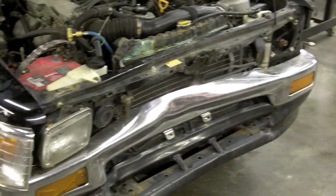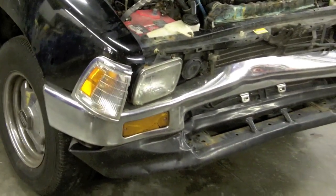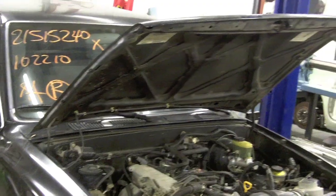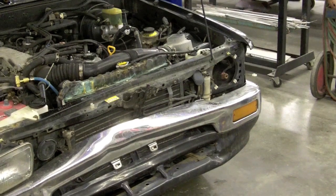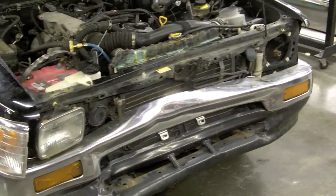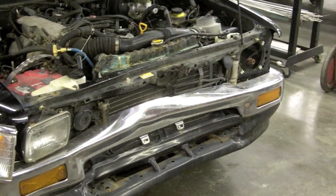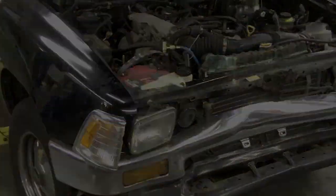If you're going to take on a project like this, it's a good idea to check the local junkyards, suppliers, Craigslist, and see what parts cost and what's available so that you can get some idea of what the superficial parts are going to cost before you even get into paint and bodywork. So my next step is to start to disassemble the front end on this and eliminate all of the bent stuff so I can get down and see if the core support's going to be salvageable or not.